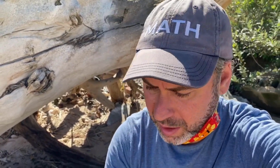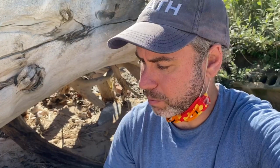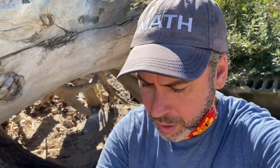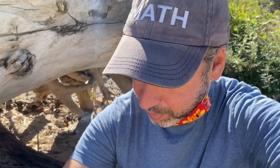So I did find some lids like this, which are often used for bait containers. So those are still hanging around, but much less than previous summers, which last summer was really bad. So I'm hoping word got out and maybe people are just picking them up, but that's great to see too. I found something close to that, but this just looks like a straight up takeout food thing for salsa or something like that. But anyways, so we found that. What else did we find?